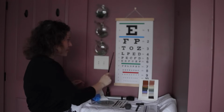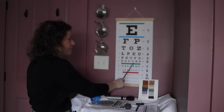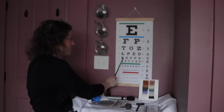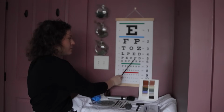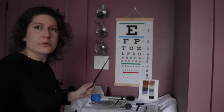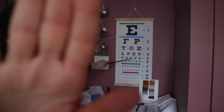Try that one more time. This line right here, right above the separator. And let's go up one more. Try this one. Good. Cover one eye and read that backwards for me, please. So cover one eye and read that same line number 5 backwards for me, please. And cover the other eye and read it forwards.